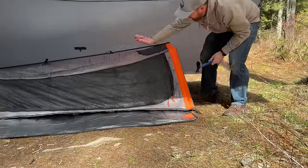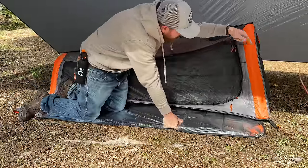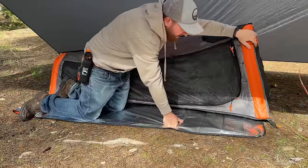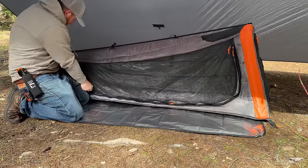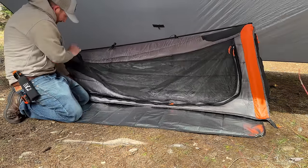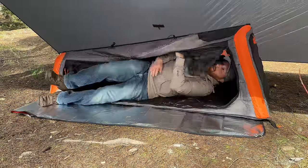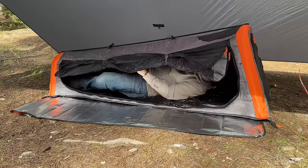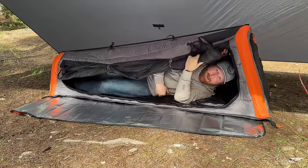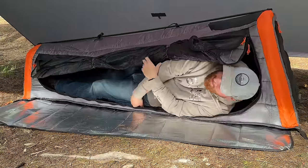Okay, here we go. Now I'm just gonna climb in through the side instead of going through this way. So there's a door over here, as some of you guys saw in the other video. So you can also open up the sides. There we go. I'm inside. Yeah, there's not a whole lot of room in here at all.